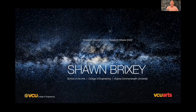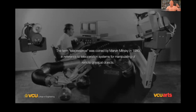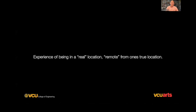The word telematics really came out of the 1980s with one of the procedural embodiments called telepresence. It was coined by Marvin Minsky, one of my professors at MIT, in reference to the teleoperations of manipulating remote physical systems. If you really filtered it down, it is the experience of being in a real location remote from one's true location. Or if you filter it down even more, it simply means being there, right?